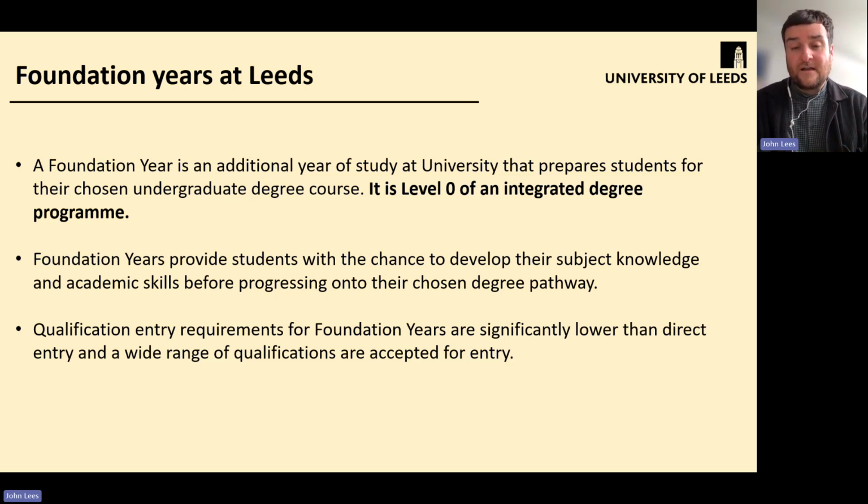Our foundation years at the Lifelong Learning Centre at the University of Leeds are what are called integrated foundation years. What that essentially means is that you start on your foundation year, and when you finish your foundation year, as long as you get the pass score you need, you will then directly progress on to your chosen degree course in your chosen school or faculty at the University of Leeds. There will be no need to reapply. Everything will have been done prior to that already.